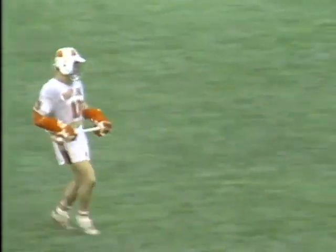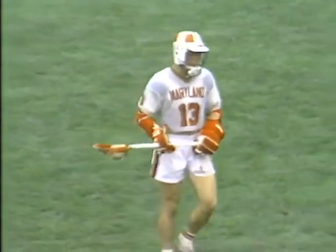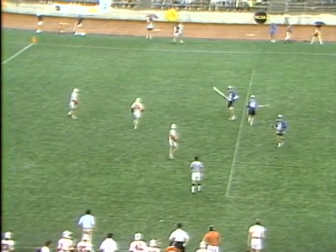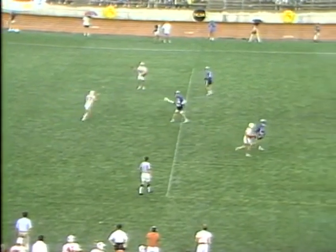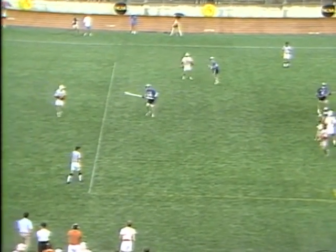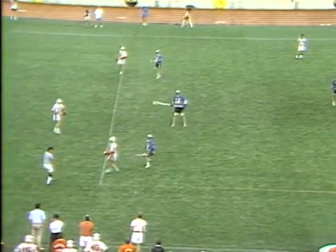Here's Dan Coughlin. Up to Riccardi, number 13. He'll slow it up as the Terps bring their other midfielders on, including Phil Willard, number 17. Mike Smith, Mike Moscow, and Thurston are up there along with Hanley. So they're going with 4 attack men here in this 4th quarter.